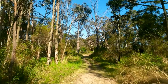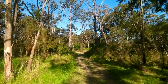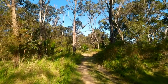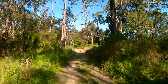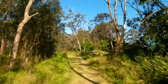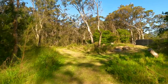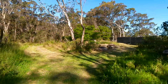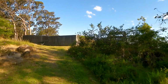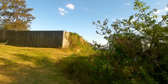Okay, so just come back down that little bit and just going to walk up here, and I'll put some of this on fast forward so you can get to see. Now the track goes around here to your left, but you can come up here to your right and just have a look at pretty much the same view as I just went to. Wouldn't it be lovely to live here?